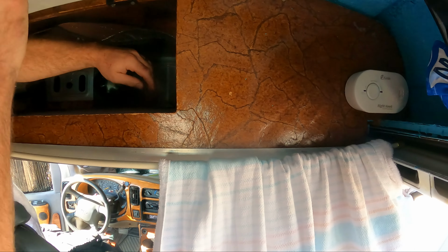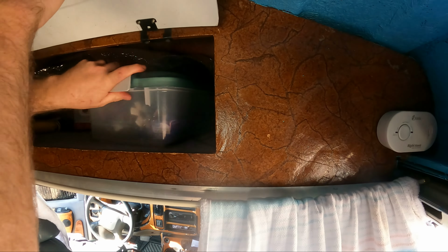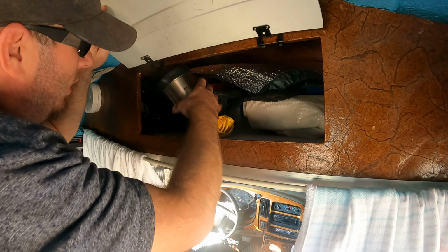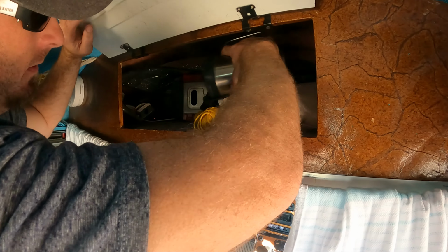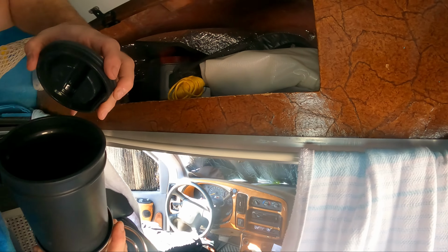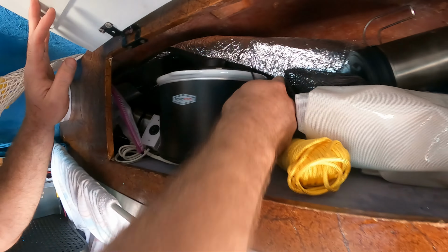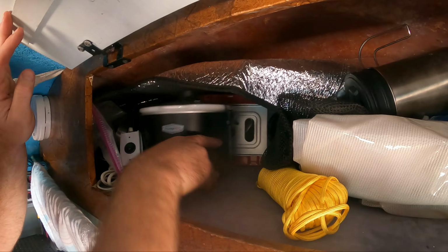And we just carry a bunch of other stuff up in here like bags, miscellaneous cooking stuff, rope, jet boil, or actually this is for making coffee, French press. This is actually, I love this thing. A little slow cooker that works off 12 volt. Still haven't used it yet, but we will soon. Road Pro. Meant for the road.